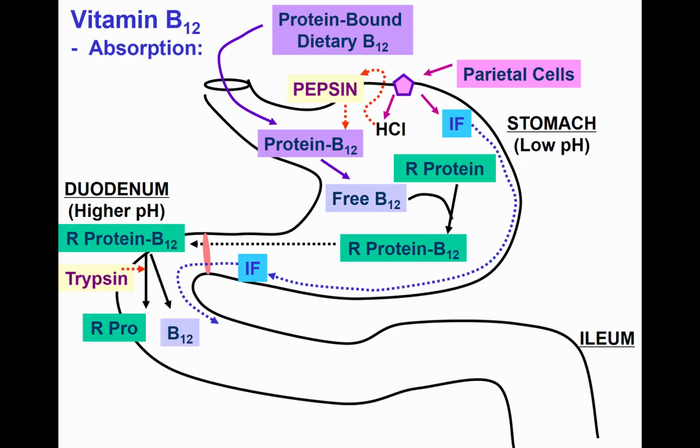Intrinsic factor is going to keep going. When you hit the duodenum, the higher pH activates trypsin, right? We're going to talk about that again with the pancreas and all that. But the trypsin is important because it breaks apart the R proteins from the B12. And now the B12 gets a ride with intrinsic factor. So it makes a complex: intrinsic factor and B12 make this complex.